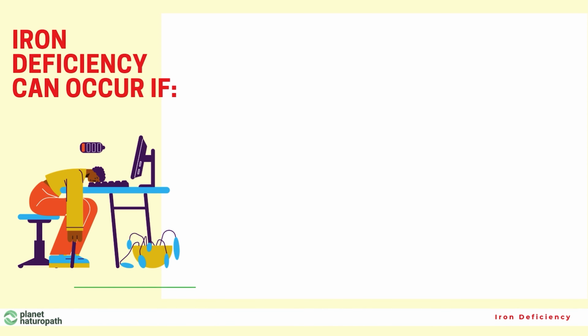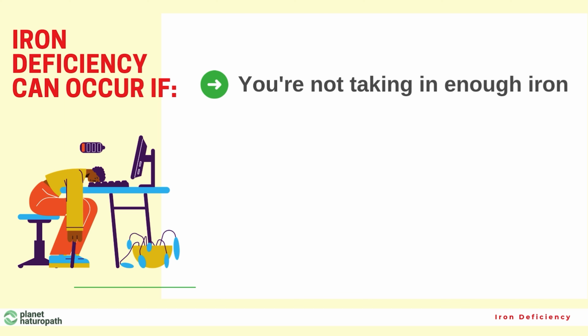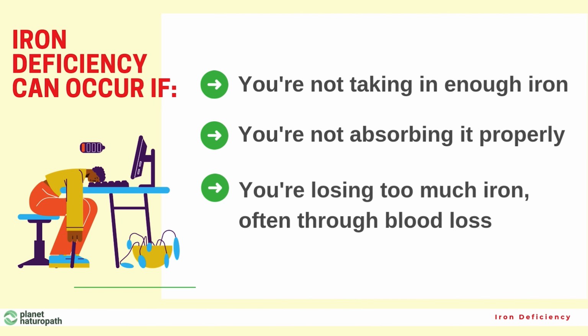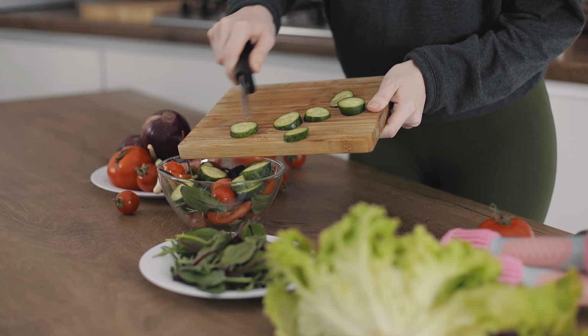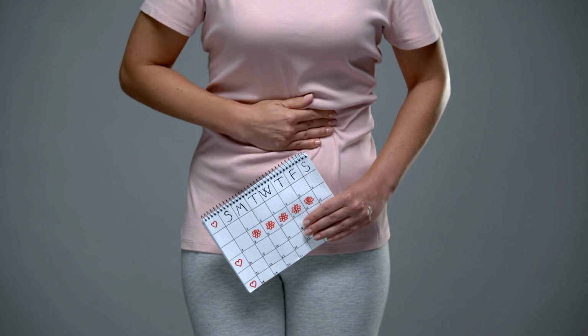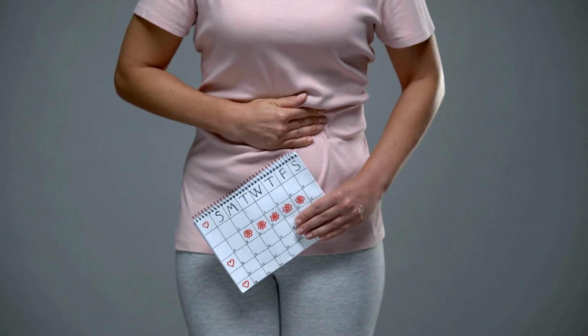Iron deficiency can occur if you're not taking in enough iron, if you're not absorbing it properly, or if you're losing too much, often through blood loss. For example, people on vegetarian and vegan diets may not be getting enough iron in their diet. Gastrointestinal diseases like celiac disease, H. pylori, and the use of medications like PPIs can hinder iron absorption. Blood loss, whether it's through heavy menstruation or gastrointestinal bleeding, is another common cause of iron deficiency.